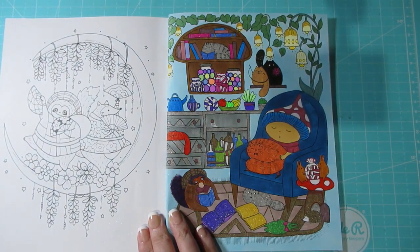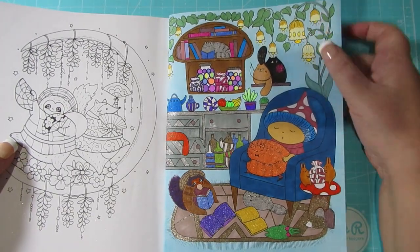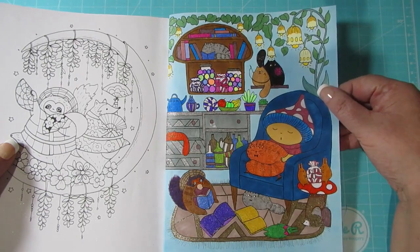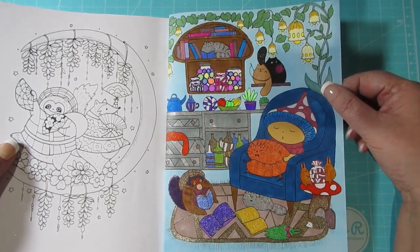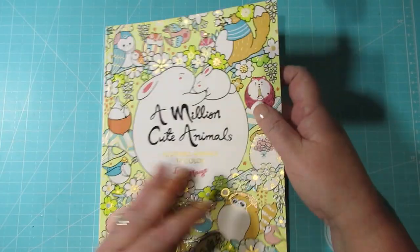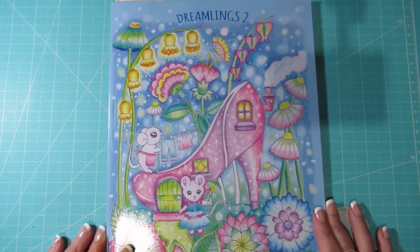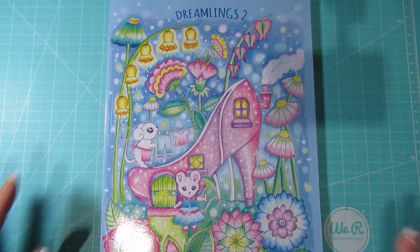And again, this was Copic markers and some gel pens. You can see a little bit of glitter. I've just decided I'm not going to keep my gel pens and my Copics under lock and key anymore, and only use them on special occasions like you do with your cutlery. No, I'm not doing that anymore. I'm using them because that's what they're there for.